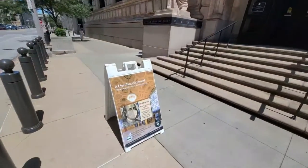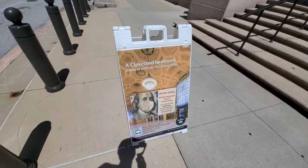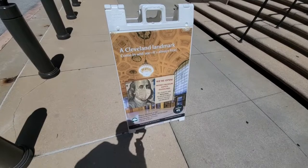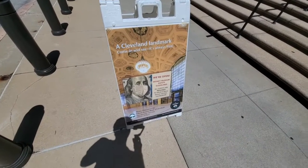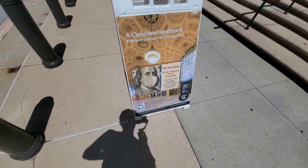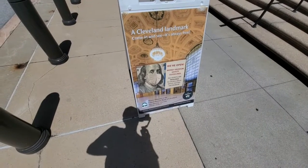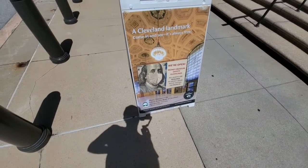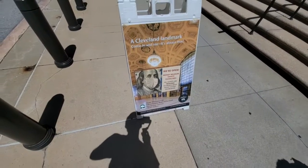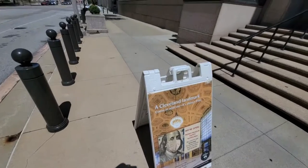A Cleveland landmark. Come in and see, it's always free. We're open, Money Museum safety guidelines. All guests are required to wear a mask while visiting the museum, so they are still requiring masks. Money Museum at the Federal Reserve Bank of Cleveland open Monday through Thursday, 9:30 a.m. to 2:30 p.m.